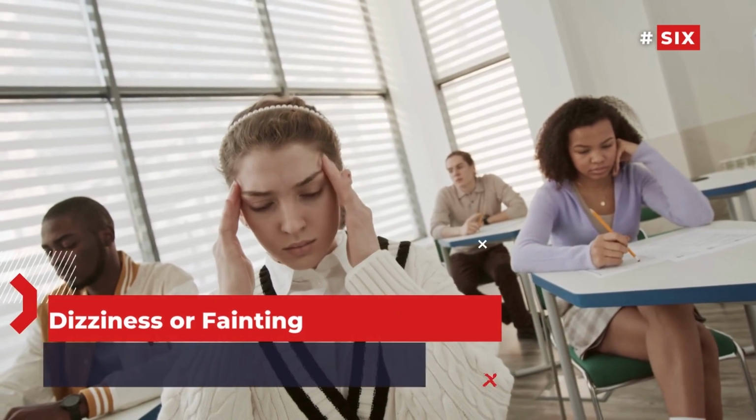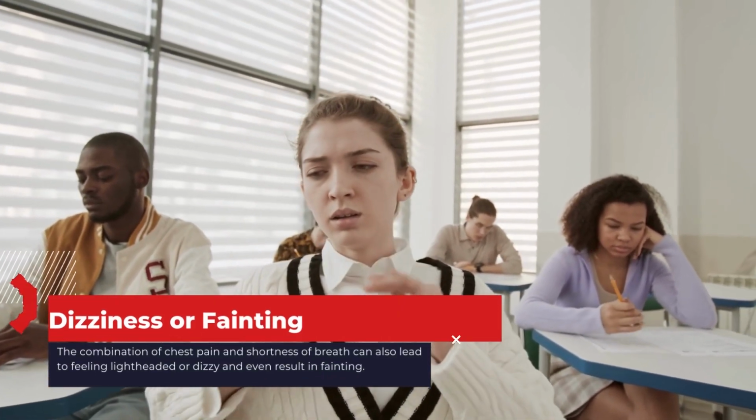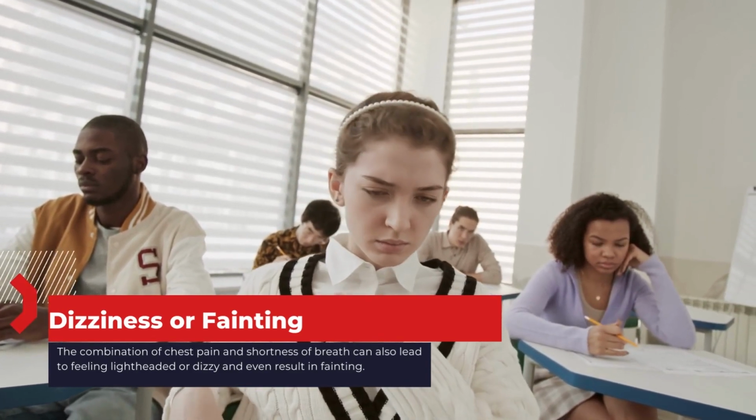6. Dizziness or fainting. The combination of chest pain and shortness of breath can also lead to feeling lightheaded or dizzy and even result in fainting.